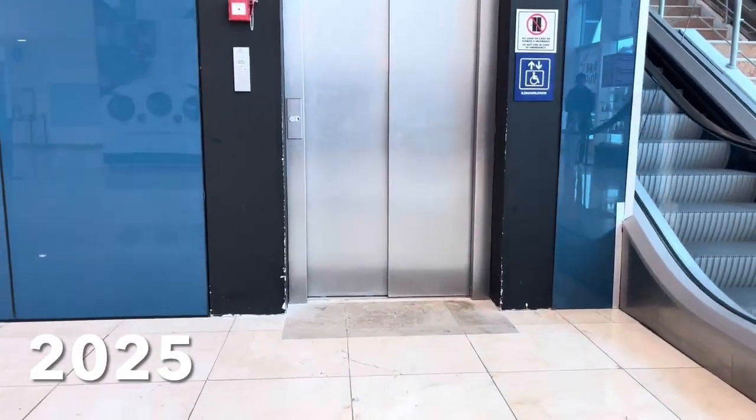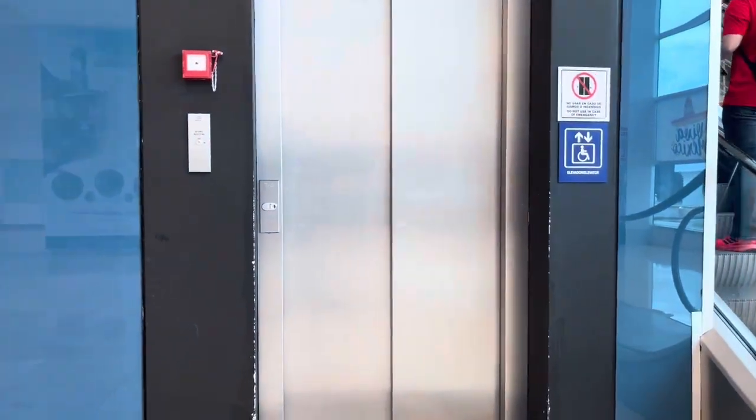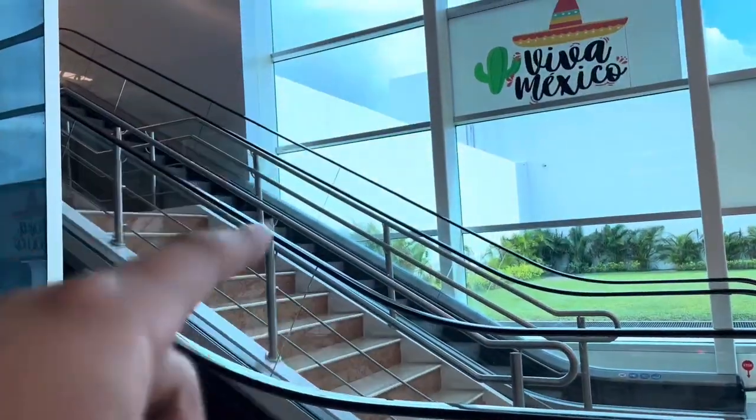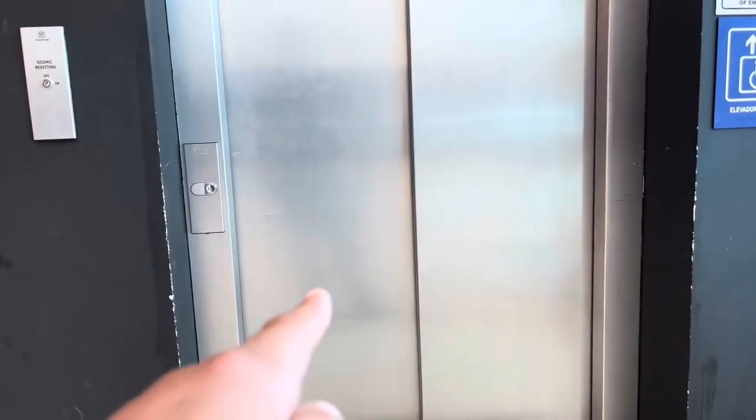Alright, this is the elevator here at Merida International Airport in Merida, Mexico. And there was a KONE Ecodisc elevator somewhere over there. And everything is moved now. So we got the escalator, the man-powered elevator. So about 3 years later, this elevator was moved here.